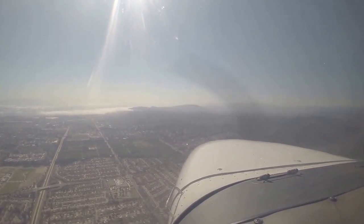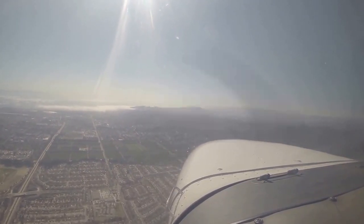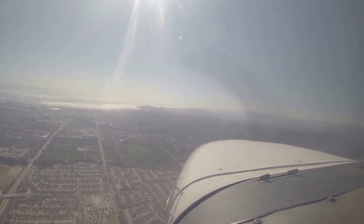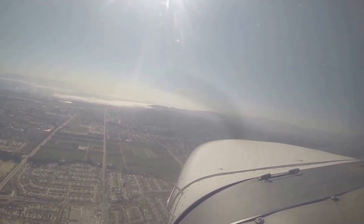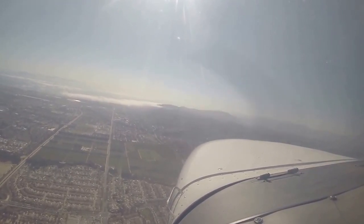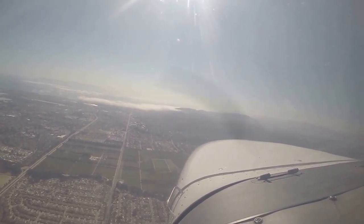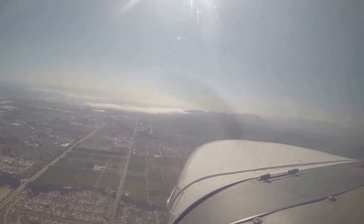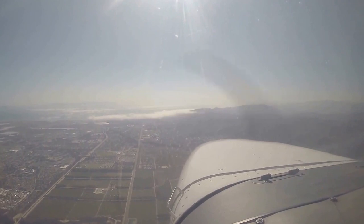401 Lima Papa, Magoo approach, Magoo altimeter 2995. 52 Uniform, how will your approach terminate? Full stop for 52 Uniform. 52 Uniform, roger. Number 033 is radar contact 6 miles northeast of the Camarillo VOR, 2500 indicated, Magoo altimeter 2995. Okay, 2995, thanks a lot, 033.